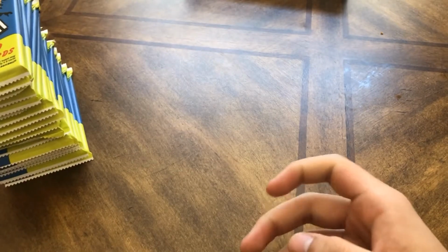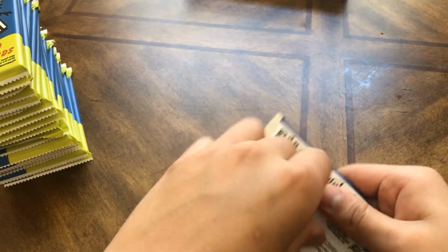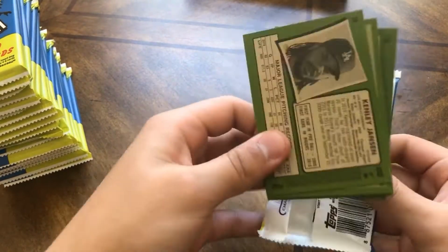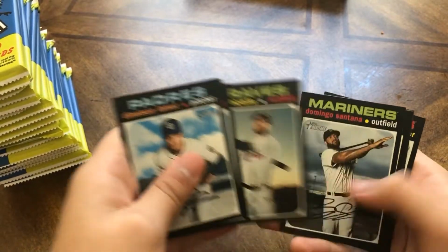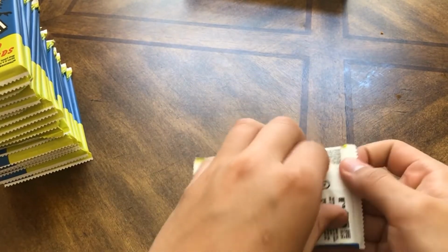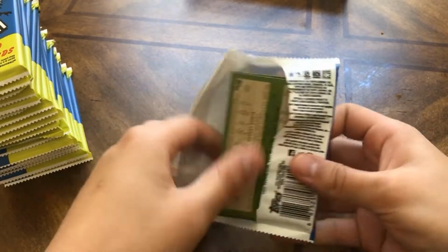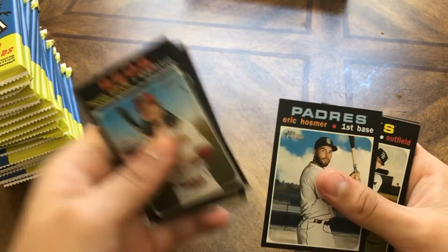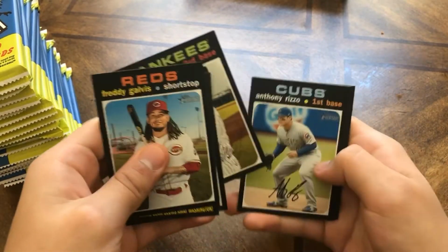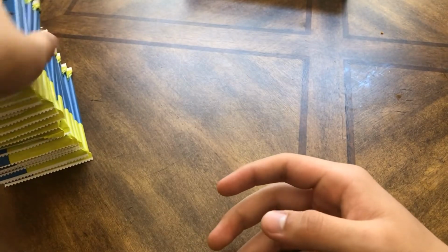Yeah, we have a lot of spots open now. Even after all the auctions ended, there were a lot of spots open, and Arch442 just came up and bought all of them. So, it's a big thank you to Arch. We have Freddy Galvis, Eric Hosmer, Austin Meadows, Gio Urshela, Anthony Rizzo, Mike Minor, Nico Hoerner, and Albert Almora.